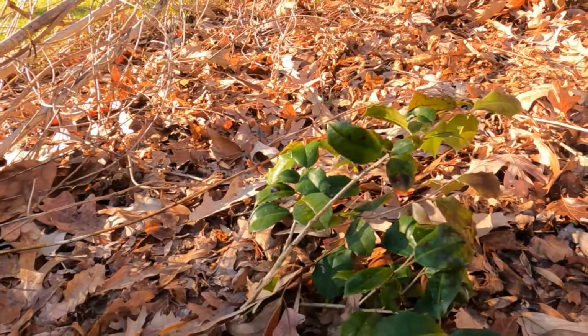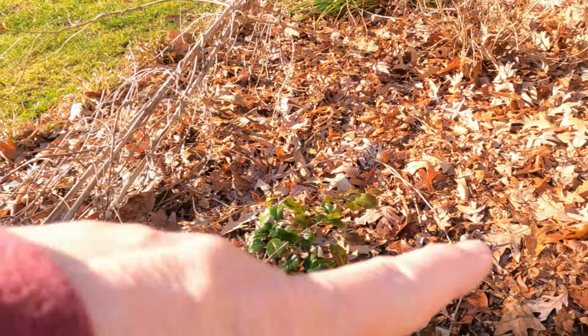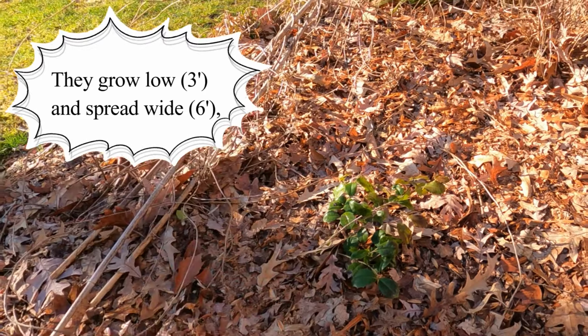And right here we have a Maryland dwarf holly. Eventually the plan is for this dwarf holly to take up this whole area. They grow really big, and I got them as tiny little sprigs.